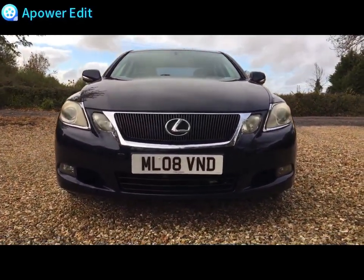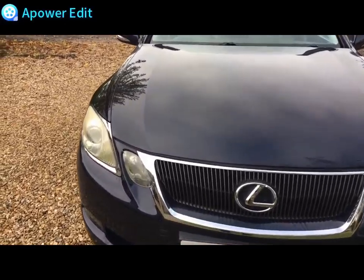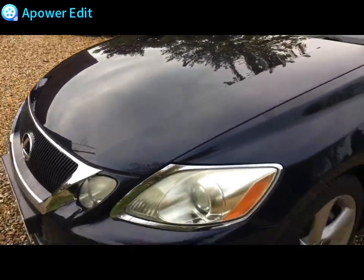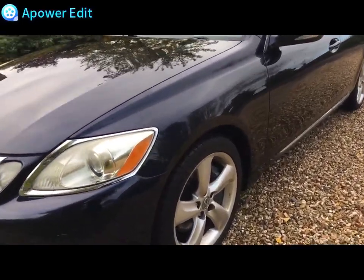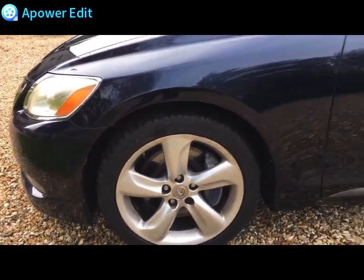Front of the car, lights and lenses completely clear and intact, no cracks or condensation in those. Bonnet itself, remarkably clean. I can't see a stone chip of any note on there at all. Near side, passenger side, wonderfully smooth in the panel work. It really is very clean indeed. Nice to see a full set of Michelin tyres fitted on the car. All of them got good tread as well, by the way.